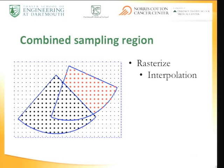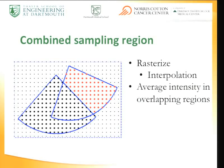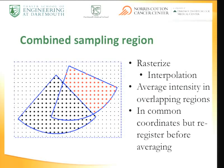And so I rasterize, interpolate, and we just did some simple averaging. There's probably even more sophisticated ways you could merge that data if you wanted to. Interestingly, another good discovery was that if you co-registered that data before you averaged it, you could reduce tracking error. So you could get a better combined image volume. And this illustrates that here.